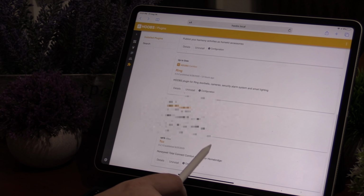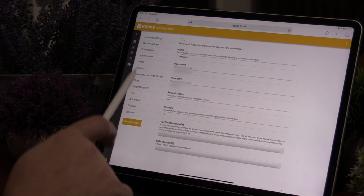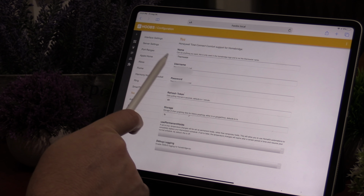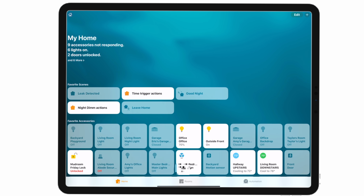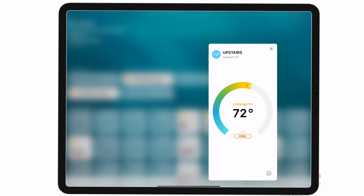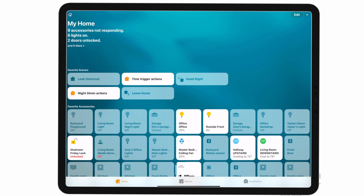And now moving on to the easiest one of all is the Honeywell Total Connect Comfort. All I had to do was put in my username and password, and it brought over my two Honeywell thermostats. Now, of course, you set this up ahead of time in Honeywell, but once you did that, it brought it right into HomeKit just like that.